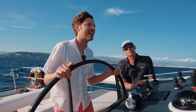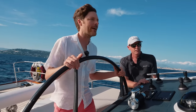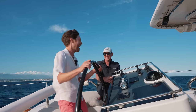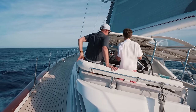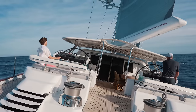Should I bear away a hair more because you're going traveler down? Just keep it there, and I'm just sort of taking a bit of the heel off. Okay. My right calf is burning. You want to sit in the comfortable seat? You sit here with your foot on there and it's all nice. You can still see the gauge there. Pick your cloud. Okay, I'll switch. Then it's really easy. You're almost going to get 12 knots.